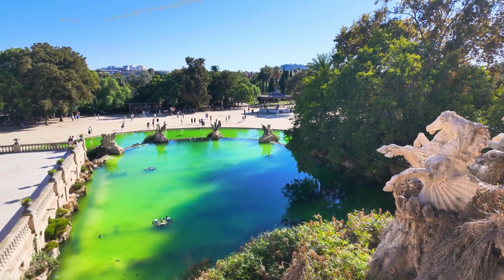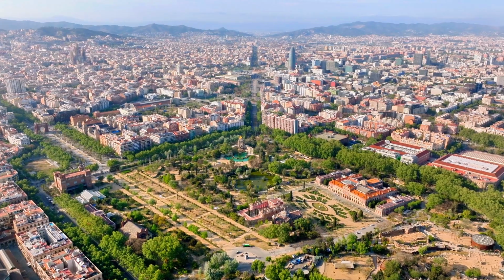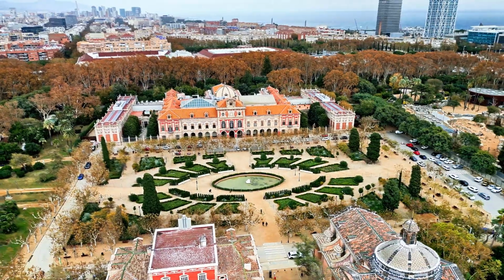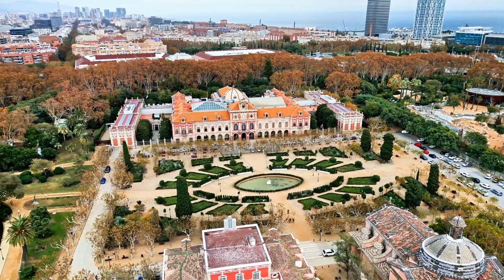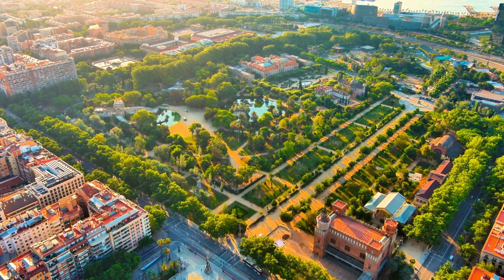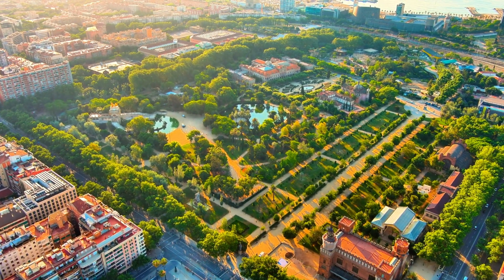There's a boating lake, a zoo, even a mammoth sculpture just chilling under the trees. Take a nap under a palm tree, watch the clouds, feed the ducks. Here, the city's heartbeat softens. In the Parc de la Ciutadella, even time takes a breath.